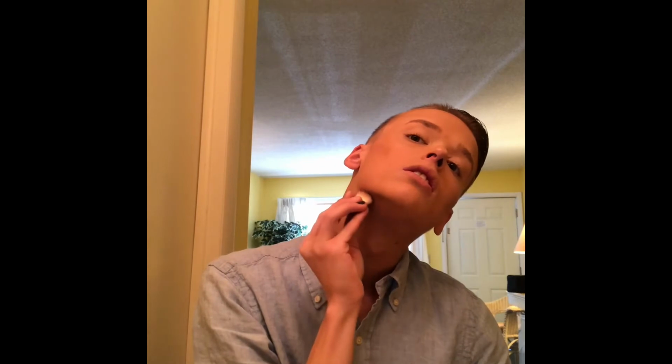Now the darker contour that you do with this, the more defined it will be. This is my most natural look when it comes to this. So this is the one that I try to stick to. I have done some with Fenty before. It made my jawline like boom. And I like it. But once again, we're not going for that today.